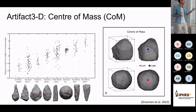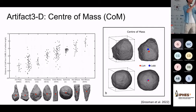For our spheroids, though, it relates more to how equally the volume is distributed on these artifacts. So you can see if we put a box basically around these objects and compare the center of that box to the center of mass, any angular bits that are sticking out will pull those two coordinates apart from each other. Whereas with a very beautiful spheroid, those two coordinates will be virtually the same.